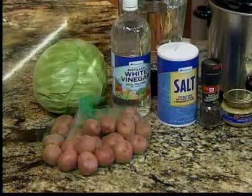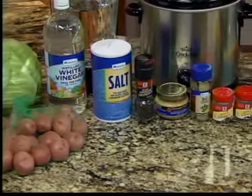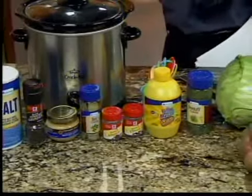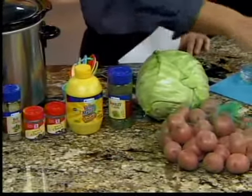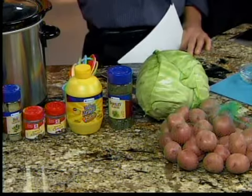Check it out over here. Check out the recipe. Okay, so we got 2 tablespoons of white vinegar right there. Beautiful. 2 tablespoons of white vinegar. We also have 2 tablespoons of salt. We have 1 clove of garlic, which equals about ½ a teaspoon of garlic. We have 1 bay leaf. We also have 4 allspice balls and 4 cloves, for a 3-pound beef brisket.